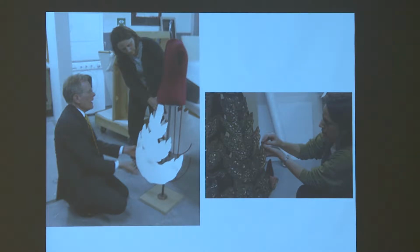And I'm just going to pause and tell you that you will not see me in a lot of these photos because I'm usually the one taking the photograph, just so you know.